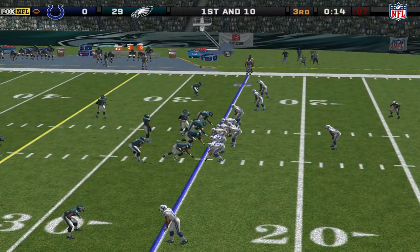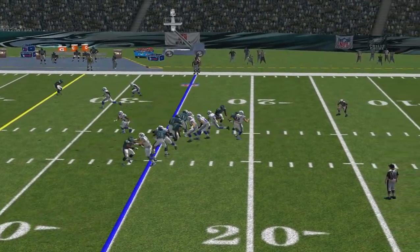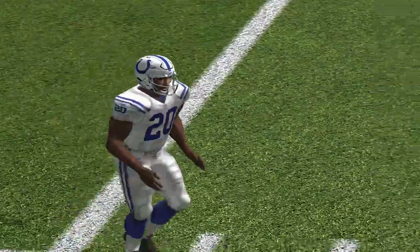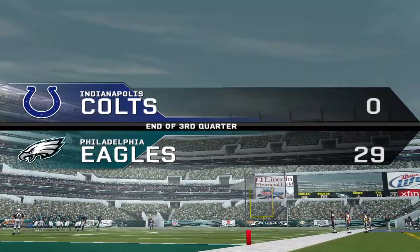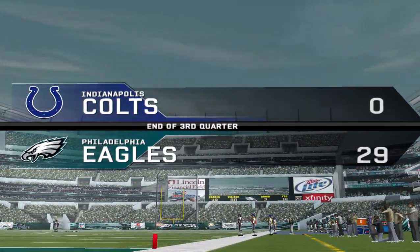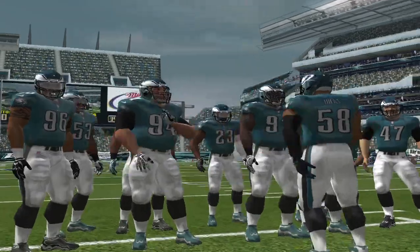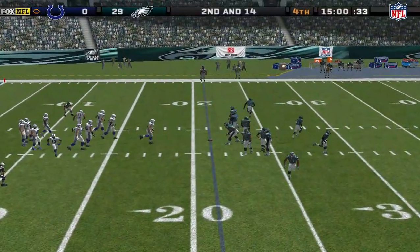1st and 10. Wilkins, the lone back. Hand off to the tailback. Huge hit. Good pass rush that time, John. They brought everyone on the blitz, and he went down hard. That's one of those cases where they had more rushers than you have blockers. When you get the blitz coming, you have to go to your hot receiver in that situation.